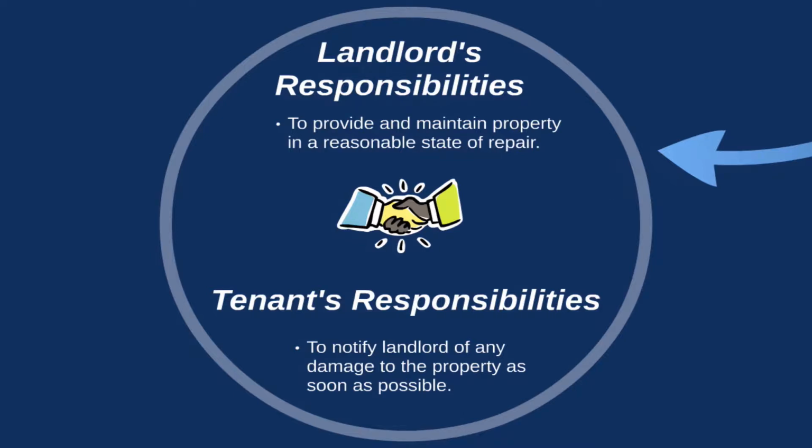The first step to getting repairs done is to make sure that your landlord knows about the repair. There's a part of your lease that says that you have to tell the landlord about any damage. It's good to do this in writing and to keep a copy. It's okay to send an email.